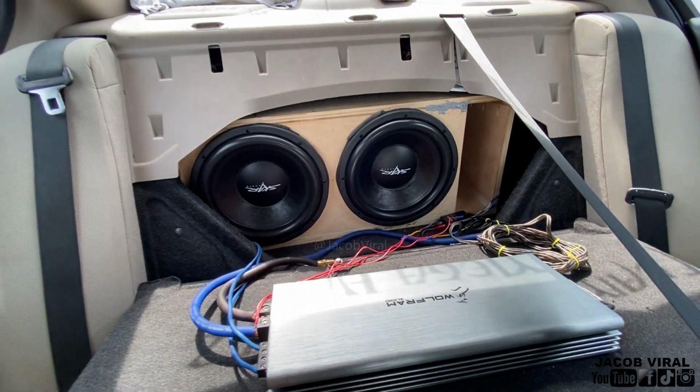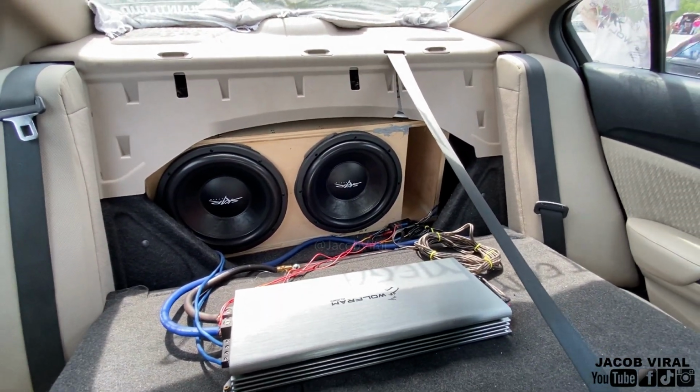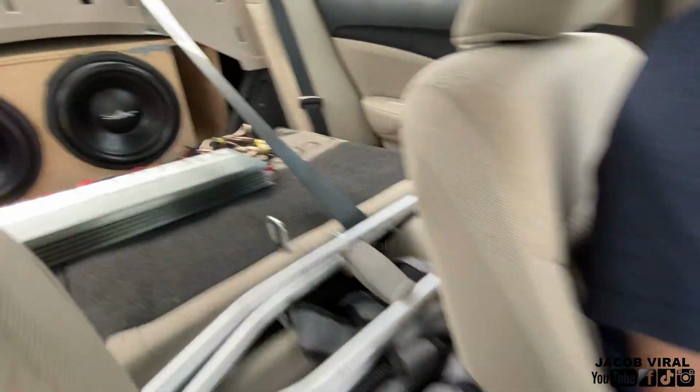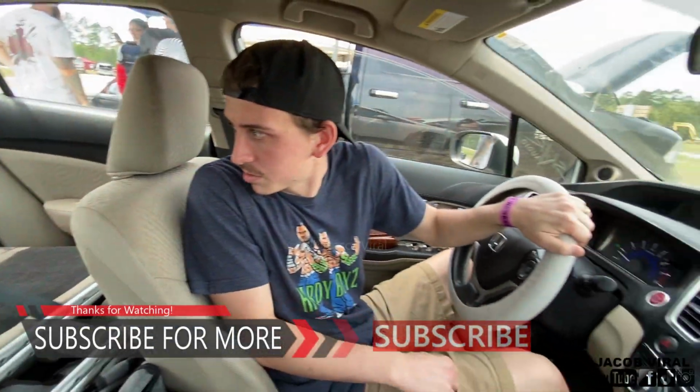Box is 3.9 cubes after the subs went in, 4.3 before the subs go in, tuned to 32. 32, okay. It did a 37.2, less than 1,000 watts at 38 hertz.